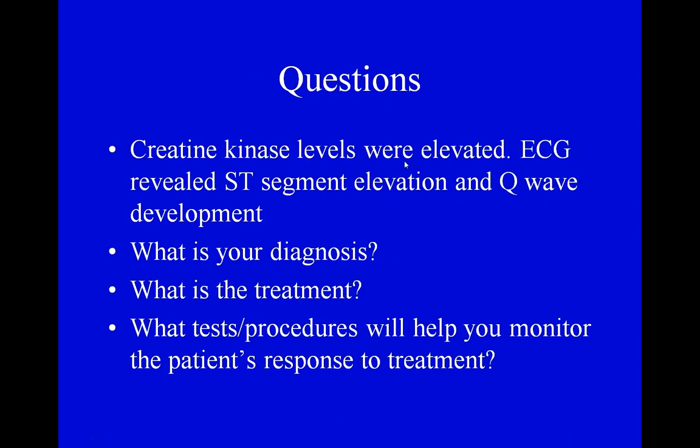So they did show that his CK levels were elevated. The ECG showed ST segment elevation and Q wave development, and those are suspicious for acute myocardial infarction. So we think he's had a heart attack. What's the treatment? We need to reperfuse him. So we need to either take him to the cardiac catheterization lab and put a stent in, or use the TPA medication, which we can just give through a vein and it finds the place that it needs to go. Remember, TPA, or tissue plasminogen activator, is going to break down clots. They might start him on aspirin.